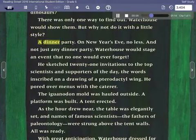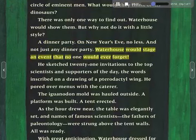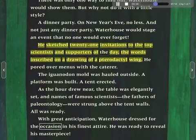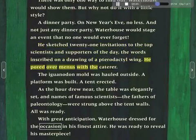A dinner party, on New Year's Eve, no less. And not just any dinner party. Waterhouse would stage an event that no one would ever forget. He sketched 21 invitations to the top scientists and supporters of the day, the words inscribed on a drawing of a pterodactyl wing. He pored over menus with the caterer.